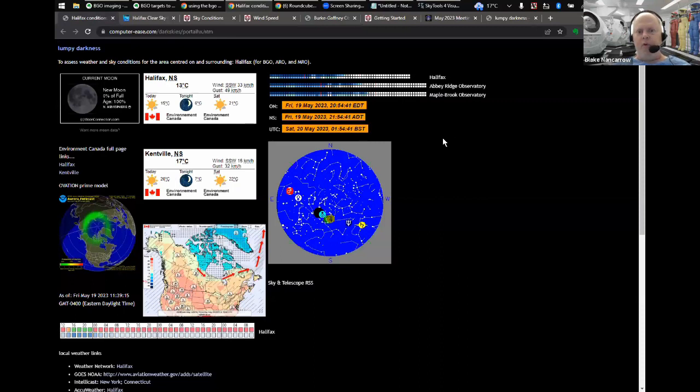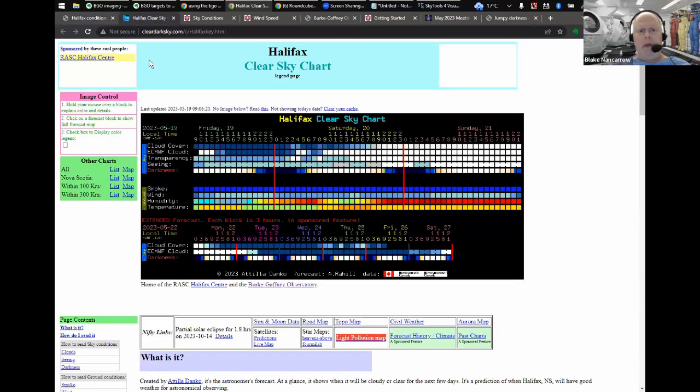Halifax. This is my Halifax portal page that I use to monitor various, you know, all of our favorite tools like Clear Sky Chart and things like this. So this is my personal portal page for Halifax. And I saw that the conditions were looking good. Lots of blue, not necessarily great conditions for imaging all kinds of objects, but here was the Halifax clear sky chart that I grabbed midday, and again looked like no clouds going on. Seeing not great, but so be it. But I thought, hey, we're gonna have clear skies.